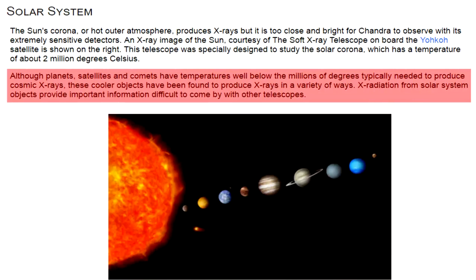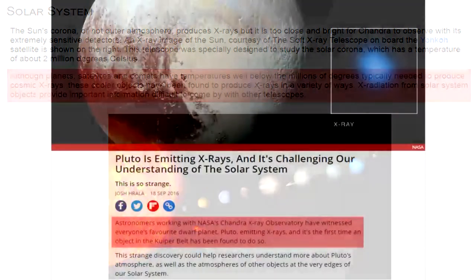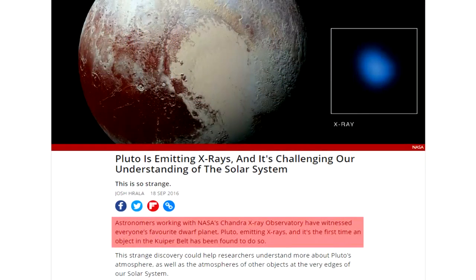Let's go to yet a third article. Pluto is emitting X-rays, and it's challenging our understanding of the solar system. Astronomers working with NASA's Chandra X-ray Observatory have witnessed everyone's favorite dwarf planet Pluto emitting X-rays, and it's the first time an object in the Kuiper Belt has been found to do so.